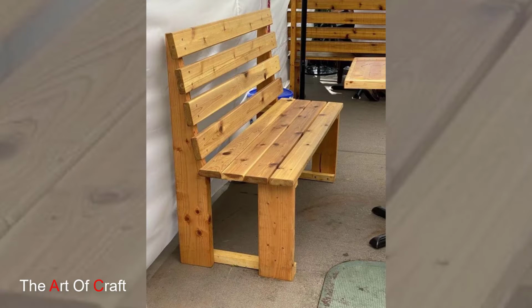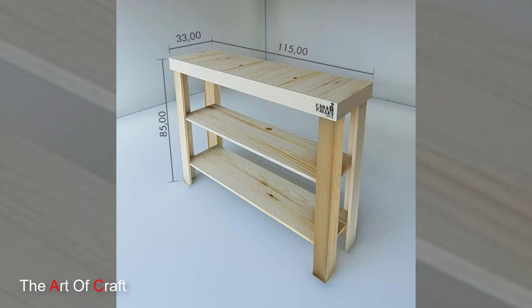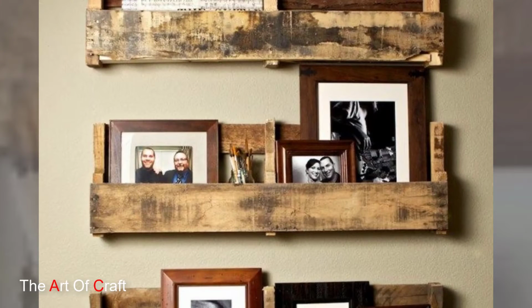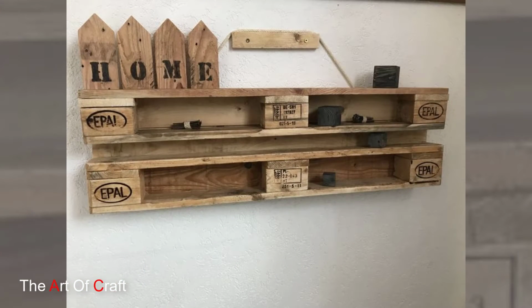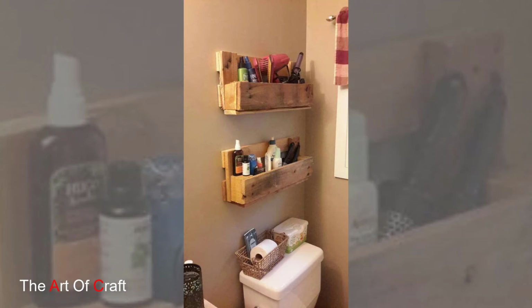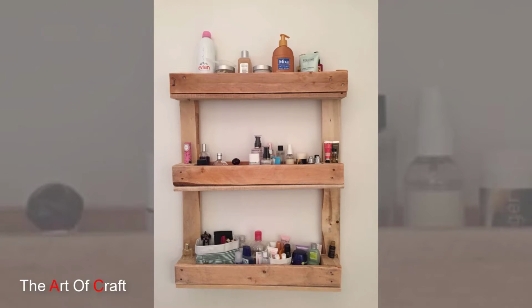The sustainability of wooden pallets adds another layer of appeal to this type of furniture. By repurposing pallets that would otherwise end up in landfills, individuals contribute to the reduction of waste and environmental impact. This eco-friendly approach aligns with the growing trend of sustainable living, where consumers are increasingly conscious of the materials used in their belongings and their overall environmental footprint.